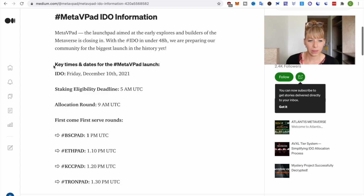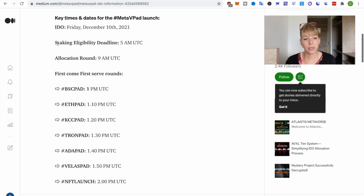So on the top of this article, you see some key information. So you see the IDO date is Friday, December 10th, and it will start at 9 a.m. UTC. Now, you can also see that the staking eligibility deadline is 5 a.m. UTC. That used to be 3 hours before the IDO starts, so apparently here it's 4 hours. So definitely make sure that you're staking your tokens before that deadline. We'll get to that in a minute.